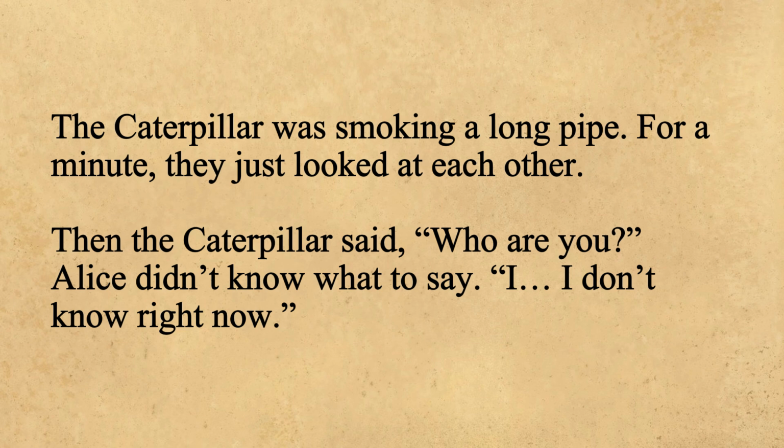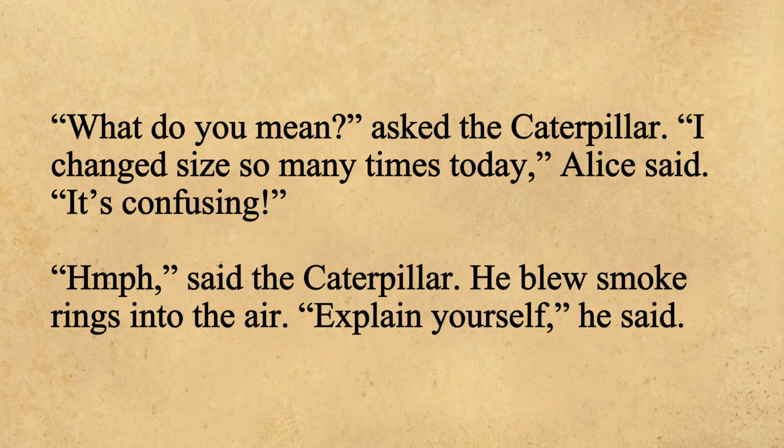For a minute, they just looked at each other. Then the caterpillar said, "Who are you?" Alice didn't know what to say. "I don't know right now." "What do you mean?" asked the caterpillar. "I changed size so many times today," Alice said. "It's confusing." "Humph," said the caterpillar.